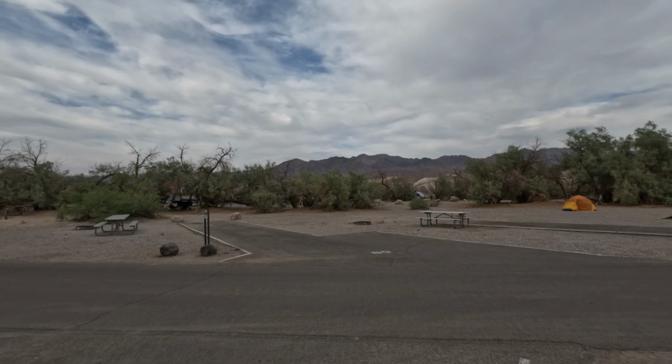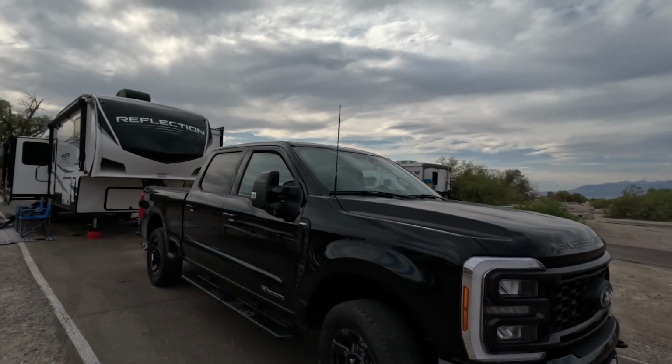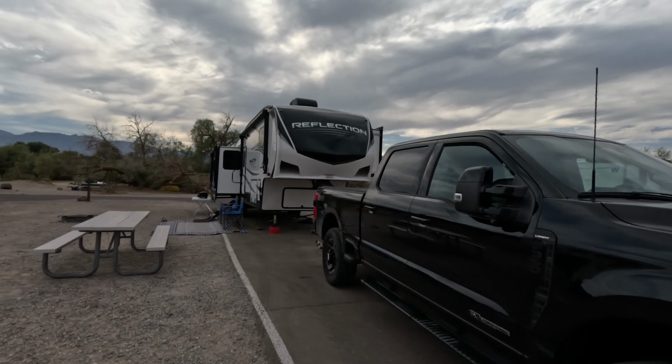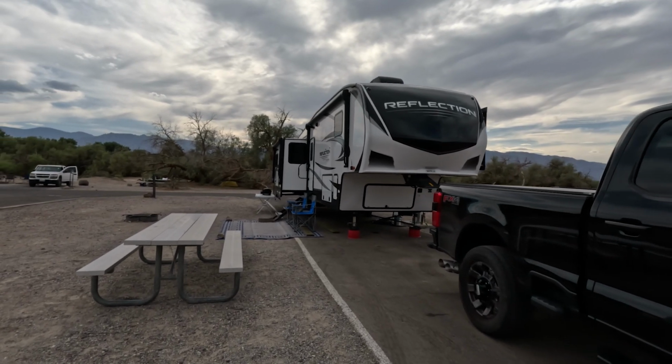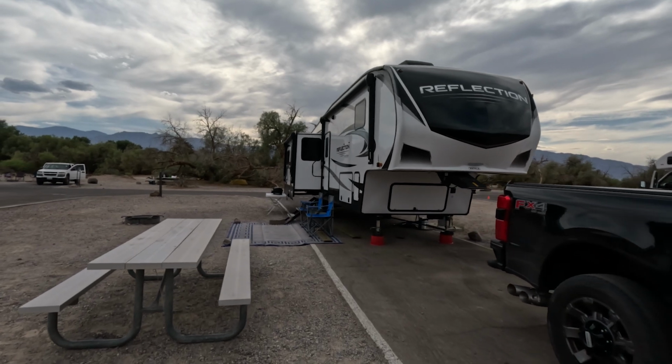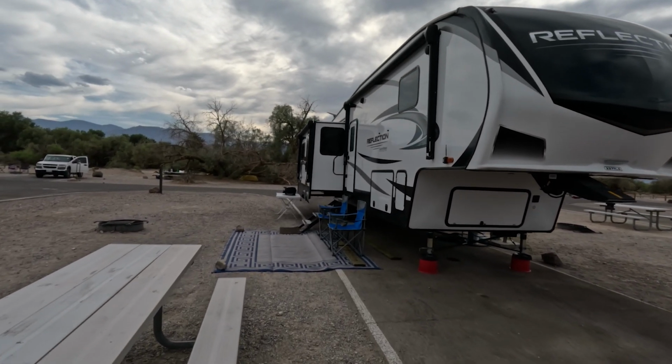Here we are at Death Valley National Park. We're staying at Furnace Creek Campground, which is a first come, first serve campground at this time of year, which is just a couple days after Easter. It is a full hookup site.